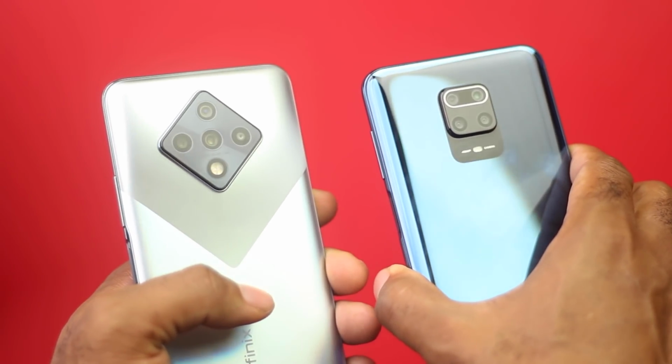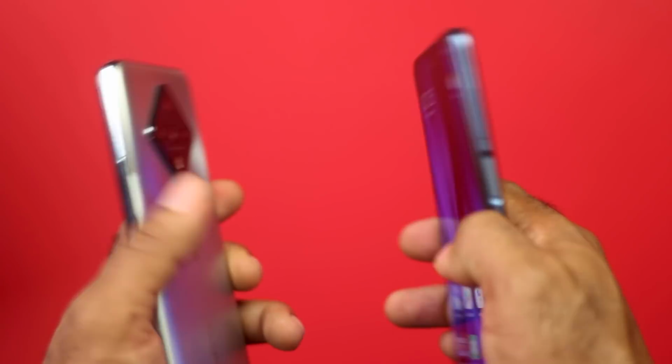Lest I forget, there's a water repellent coating on the Redmi Note 9S. Hence, in general, the Redmi Note 9S is the device to pick when you consider the overall build quality. But the Infinix actually feels more convenient to use for one-handed use.